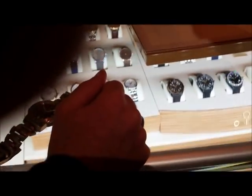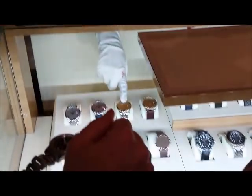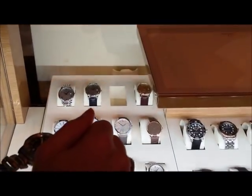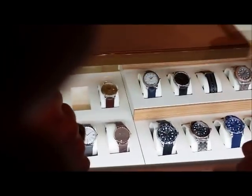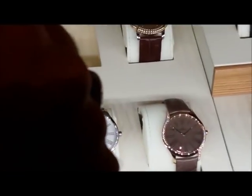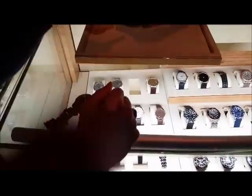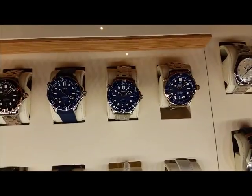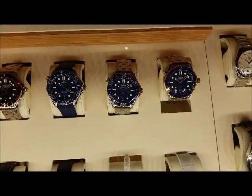So, Drew, which one are you going to try on? Which one, Dave? That one, yep. Is it solid gold and rubber band? No, this is the stainless steel and gold. Here, can we take this for a minute? Guys, that is going to be the James Bond watch next.